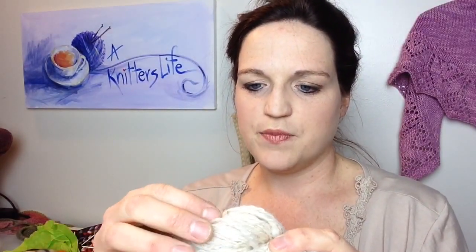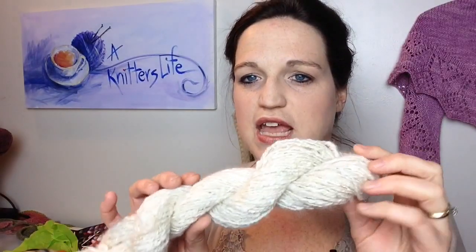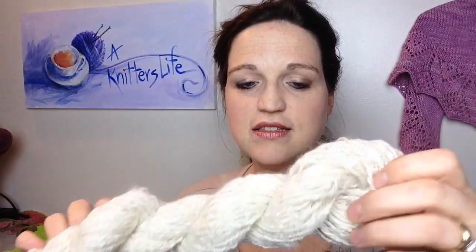I had a great question in the group from Knit Nerd, and thank you very much. It was about whether I'm going to dye this, and at what stage I would dye it. Obviously I didn't dye it in the locks, so would I dye it as yarn? I really enjoy dyeing, but sometimes I do enjoy working with the natural product. So this particular skein I'm planning on leaving white. If I were to dye it, I would probably use acid dyes.